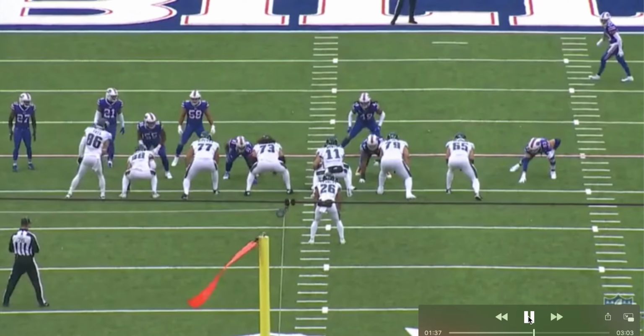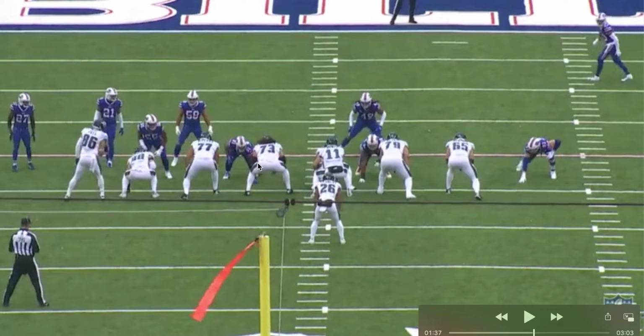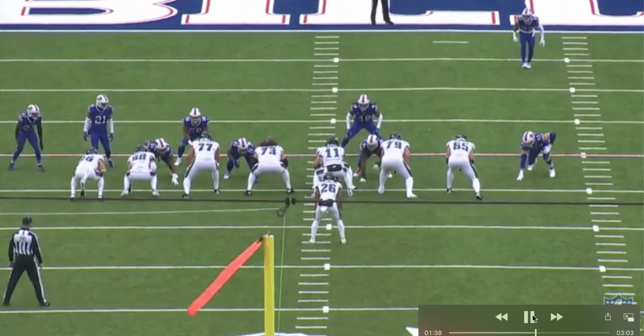At the snap of the ball, Isaac Seumalo is going to block out. We're going to get a block right here. We're blocking out. And Andre Dillard is going to pull into this A gap, and he's going to take on the linebacker, and it creates a hole for Miles Sanders to run through.